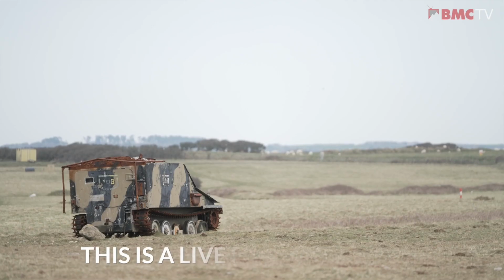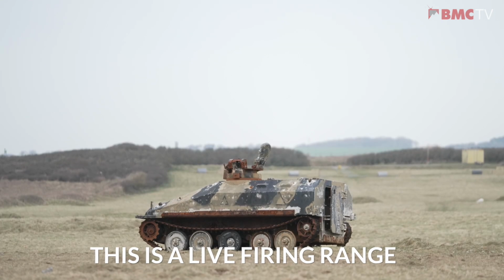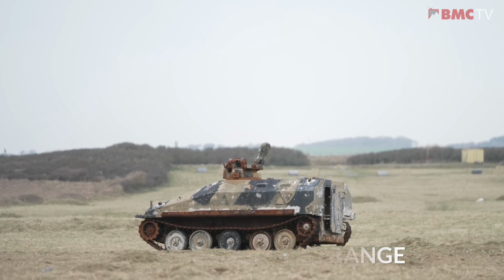Some areas are in a live firing range and in use most weekdays. Search for Castlemartin firing notice before heading down. If the red flag is flying, then the range is closed.